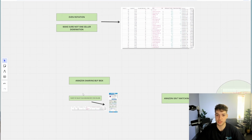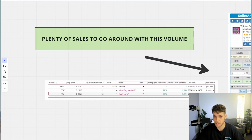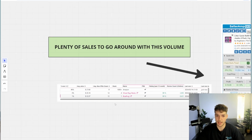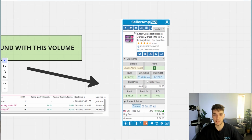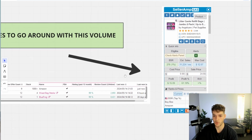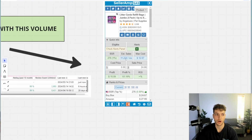All right, also, if Amazon is on the listing, make sure they are sharing the buy box. So here's an example. Amazon is clearly dominating here at 96%. You would think that you're not going to get buy box. But then again, you check out the actual product itself, and it sells 11,000 times a month. You are probably going to get some sales. Now, obviously, it's not guaranteed, and this is why you always want to do some test orders here. But if you order 10 of these, there's absolutely no reason why you're not going to be getting some rotation here, just because of the sheer volume on this listing.